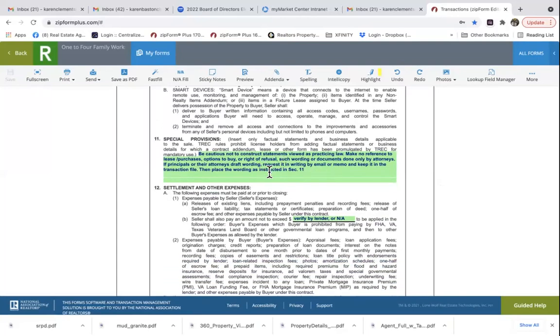Special provisions. We never write anything in special provisions. TREC says there's a paragraph in all of our contracts and addenda that addresses every issue. So if your client has an issue with something, it's probably somewhere in the contract or addenda. If he brings up an issue to you and you're not sure, give me a call and I can help you find where it is in one of the contracts or the addenda that address it. The only thing we can put in special provisions is something that's given to us by our client, or mainly an attorney has an issue with something that has to go in there.